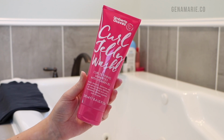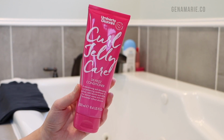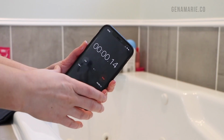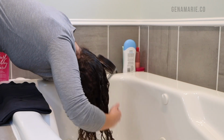So let's dive in. Starting off with shampoo and conditioner, I'm using the Umberto Giannini Curl Jelly Wash Curl Defining Shampoo and their Frizz Conditioner. This is a great drugstore option, very affordable, solid shampoo and conditioner. I am going to be timing myself with my phone because I want to see how quick I can do this routine. So I'm kind of on a race trying to move quickly.